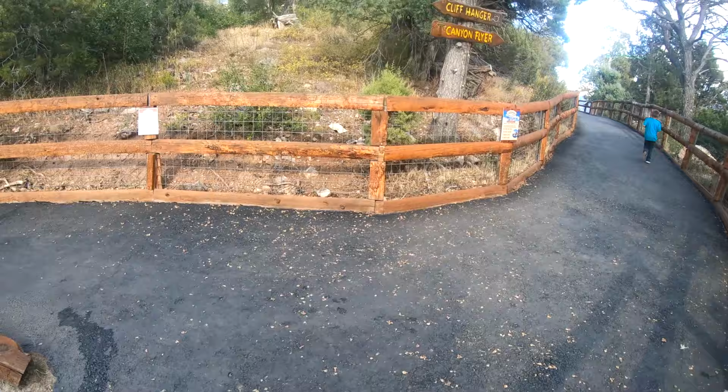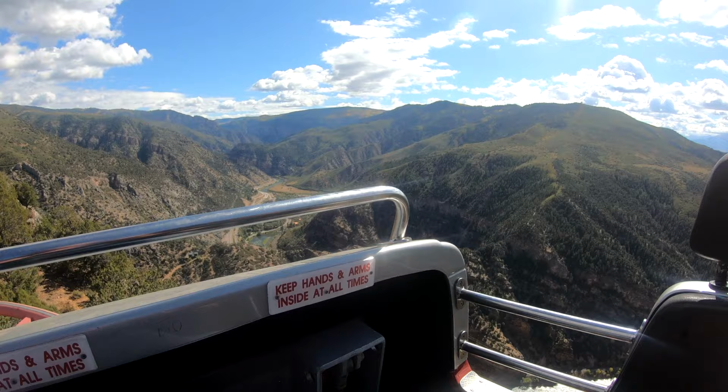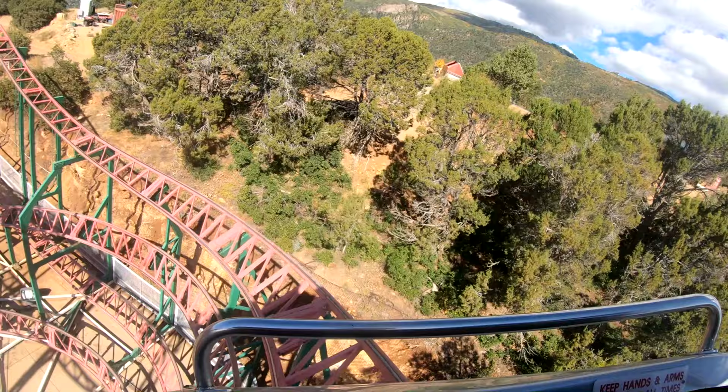Keeping with the theme of roller coasters, our next ride was the Cliffhanger roller coaster. With an elevation over 7,000 feet above sea level, this is the highest roller coaster in America. From this height, the view of Glenwood Canyon will blow your mind.